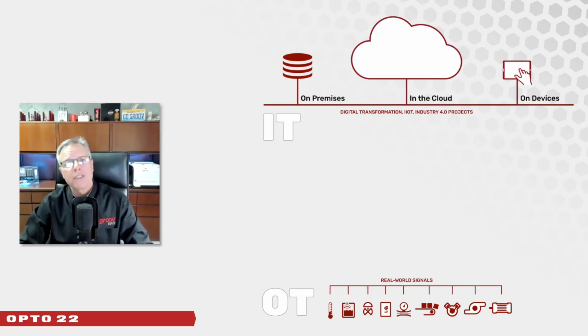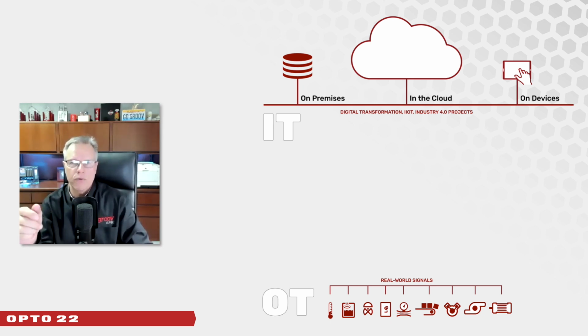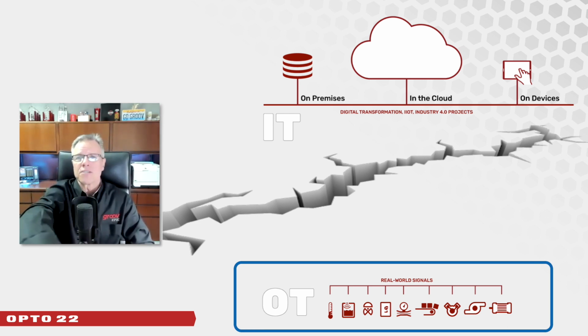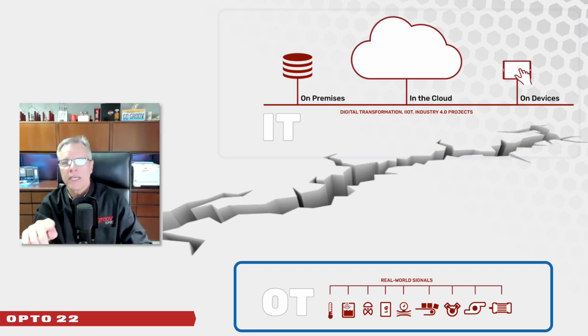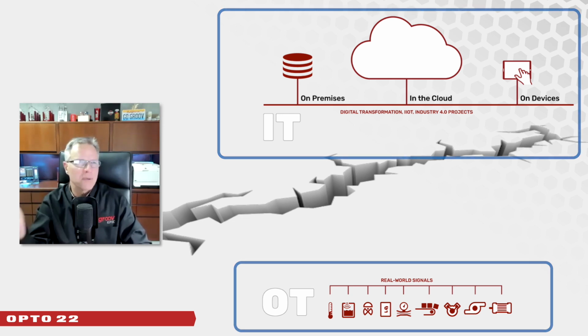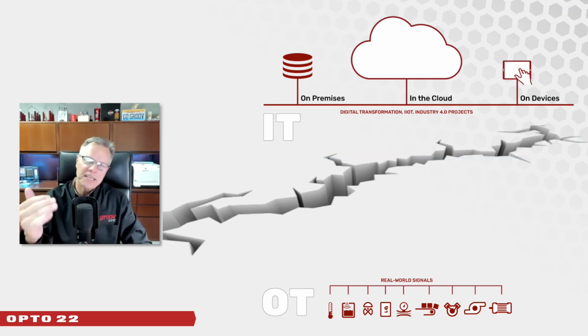Now, before we jump into what Groov RIO is, let's first discuss the problem we're trying to solve. If you're involved in industrial Internet of Things, digital transformation, or perhaps Industry 4.0 type projects, you know that a huge gap exists between real-world data, meaning the sensors and systems that drive the industrial world, and the systems and software that need the data. And this real-world data, it's the fuel that drives these projects, and without it, projects can never cross the chasm from proof of concept to delivering value for the enterprise.